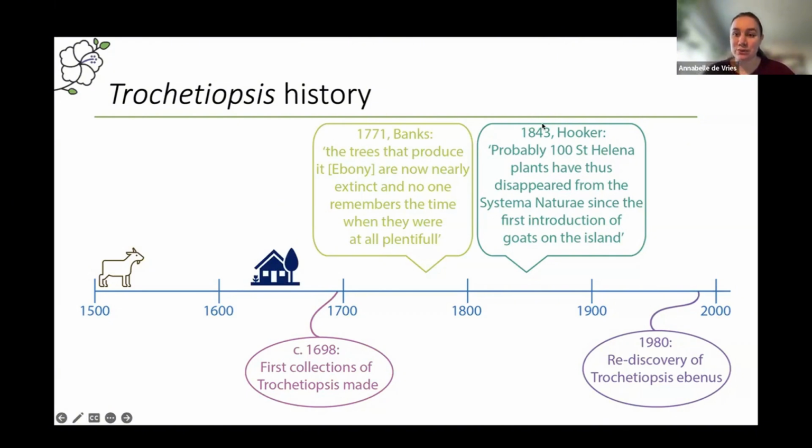So it really is a remark on, we know that these populations were very big and the trees were across the entire island, but already around the end of the 1700s, they couldn't really remember that time, and the tree populations had already declined a lot.